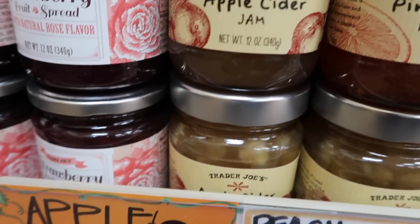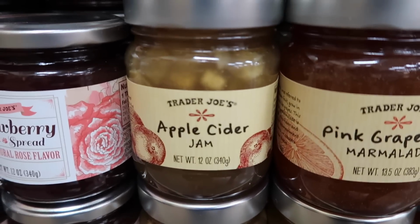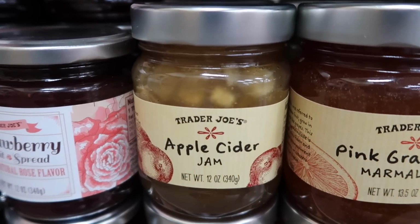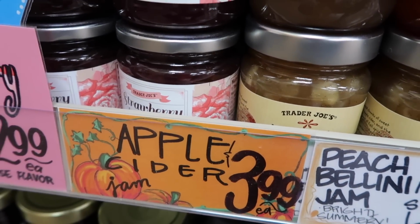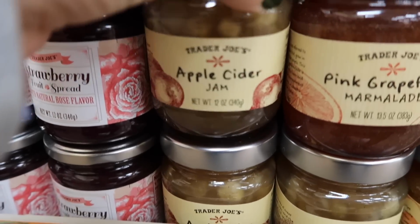Now that I think about it, that pumpkin bread would actually be delicious with this apple cider jam on top of it. They did have this last year and I bought it. I absolutely love it. I'm going to be getting this again.